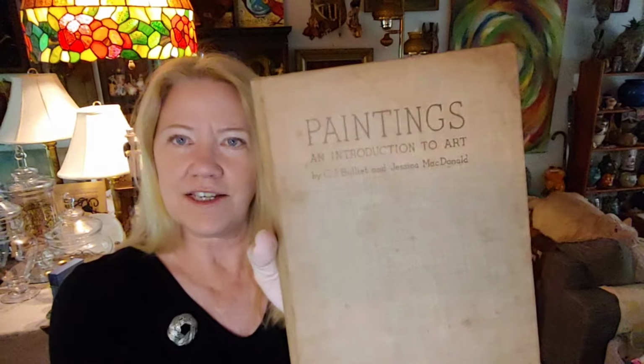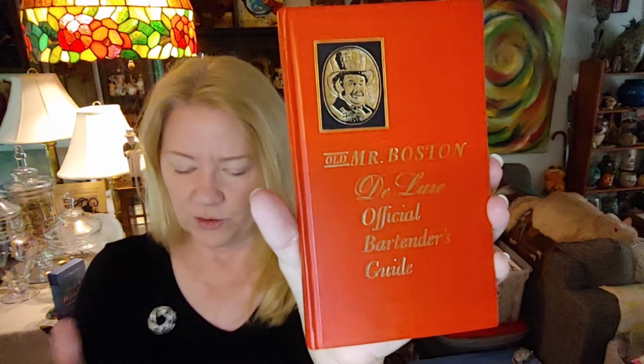Let's see, what's this one called? Oh, yeah. This is Paintings, An Introduction to Art. I think this was one of the older ones. I thought this one was pretty cool, because we love to have artists. Yeah, 1935. Not an antique yet, but it's on its way. These do sell. This one's from, I think, 1960 or 1965. These do sell, so we do keep those in the booth whenever we come across them.